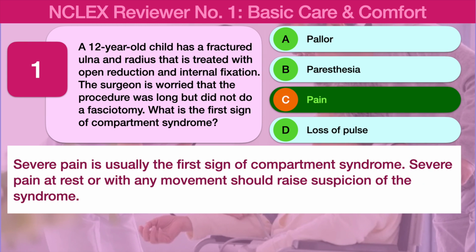The correct answer is C. Pain. Severe pain is usually the first sign of compartment syndrome. Severe pain at rest or with any movement should raise suspicion of the syndrome. By the way, paresthesias are not reliable as a first sign. Besides pain, the patient may feel that the limb is tired or tense. Always compare the affected limb with the unaffected limb.